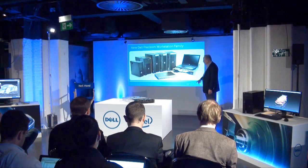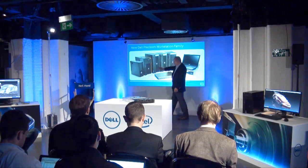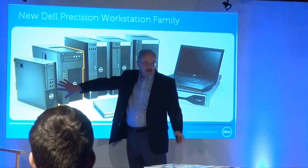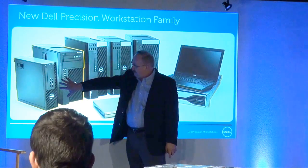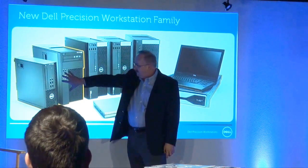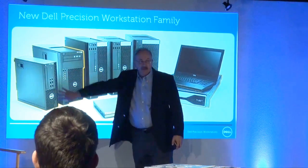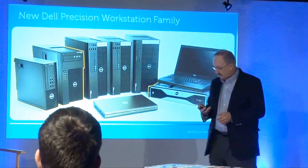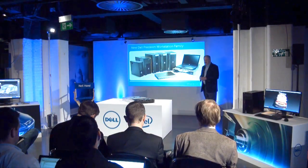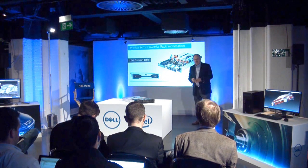Today we're going to focus on two areas. At the entry level of our line with the T1700, we're very excited because, and Sam's going to tell you more about it, for the first time we're introducing not only an industry-leading small form factor tower, but also a very small form factor design as well. And over on the right-hand side, where I'm going to be concentrating, is the new Precision R7610 Rack Workstation.